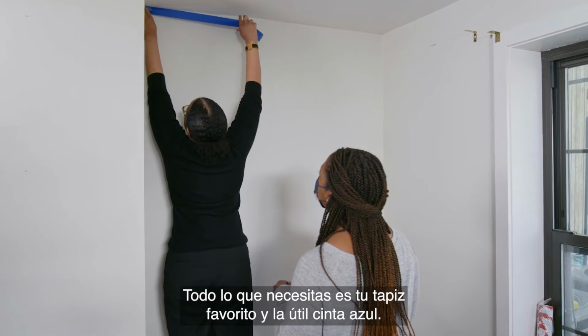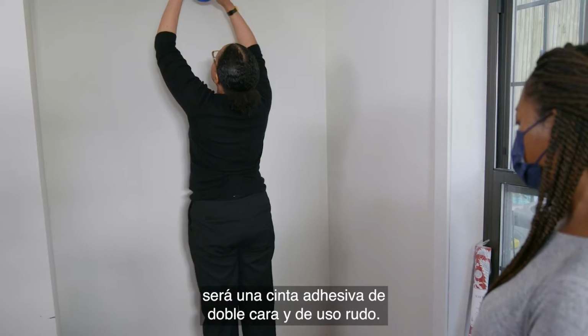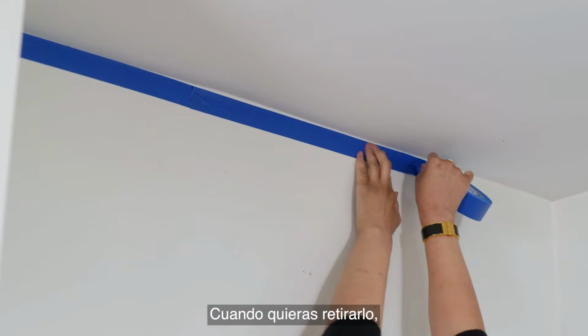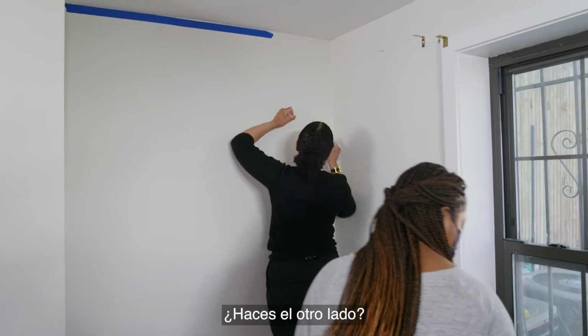All you need is your favorite wallpaper and handy blue tape. And then the last piece of the puzzle will be a really heavy duty double stick tape. When we're ready to take it off, all we're doing is removing blue painter's tape. Easy. Can I get the other side?